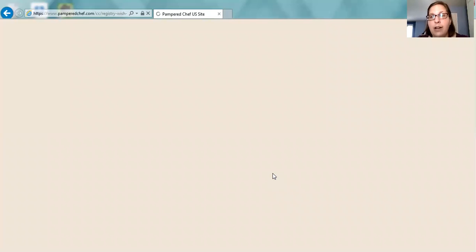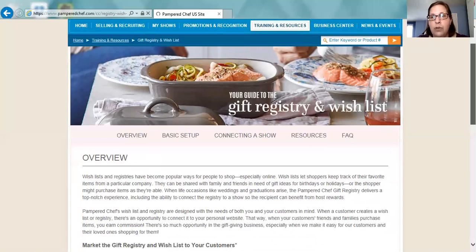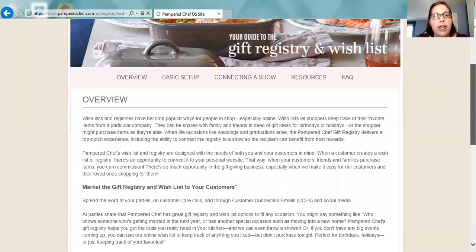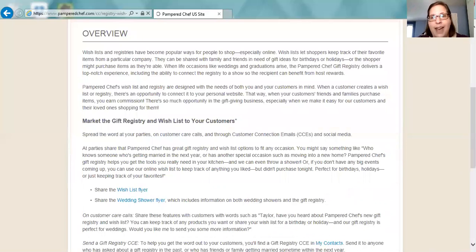All the information that I'm sharing, of course, is just basic information. And so it's up to each of us to take the initiative to find what's going to work for our business. So there's just an overview here of the differences between a gift registry and a wish list. So a gift registry is a gift registry, okay? The gift registry is going to be used for your bridal showers. It can be used for a housewarming party, a graduation party, anything like that where they actually want to set up a registry that they want people to have the ability to shop from, okay?